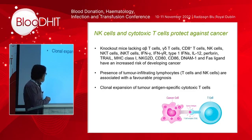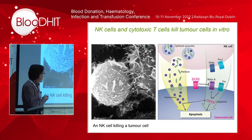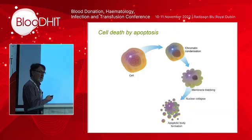And certainly we've been able to expand tumor antigen-specific cells. It's now well understood that lymphocytes, in particular NK cells and cytotoxic T cells, can kill tumor cells in vitro by making physical contact and releasing toxic chemicals that will kill the cell, including perforin and granzyme, as well as the ability to ligate death receptors, leading to apoptosis of the tumor cell.